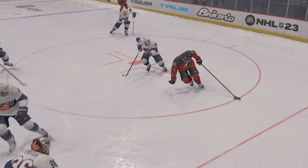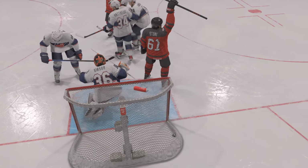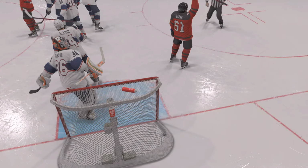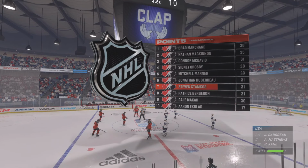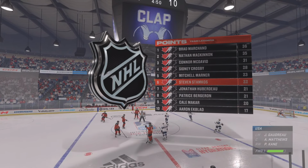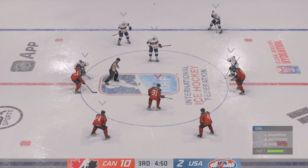That's a scorer's goal right there. That puck is on and off his stick in a hurry. He's so tight to the net, he has to get rid of it before the goalie can readjust. Canada's all too aware there's no mercy rule in hockey. They continue to apply the pressure.